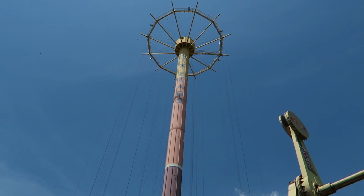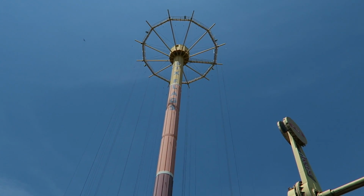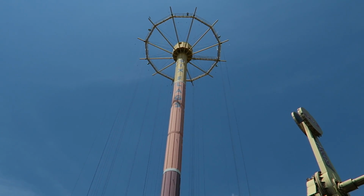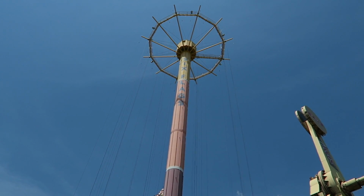Take a look at a relic from the past. All you folks from Six Flags over Texas are probably saying, dang it. They still have a parachute drop. We're gonna have to ride it for sure.